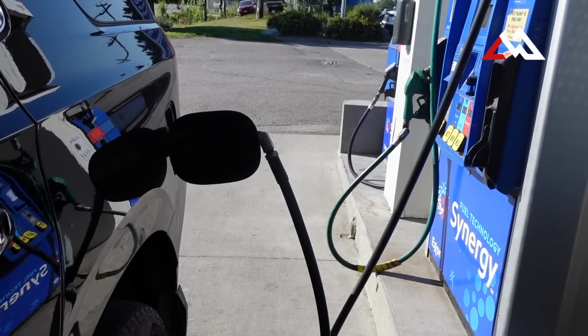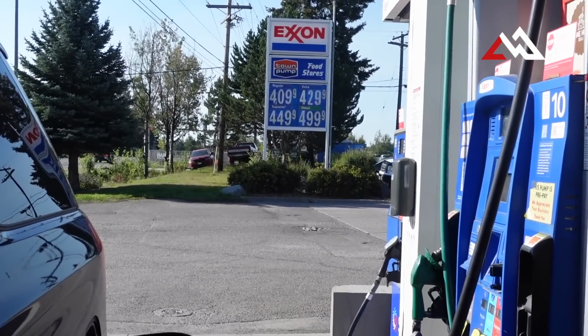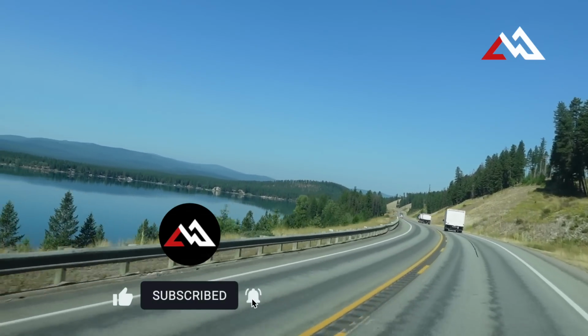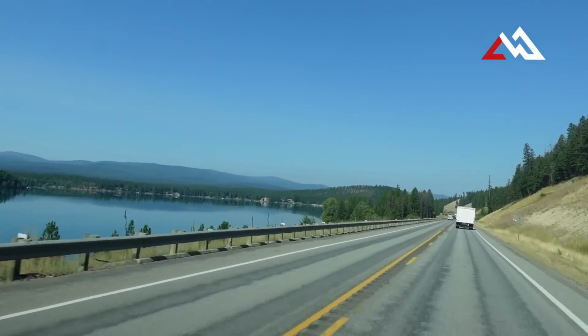So when we took off last week, I went to get gas, and I just wanted to give you guys a comparison. It is the beginning of September here in Montana, and we are paying $4.09 for gas. And once we get up to Canada, I'll show you the difference. It's pretty huge. But we took Highway 93 north, and you go up along. It's a beautiful drive. I've done videos about this area before.